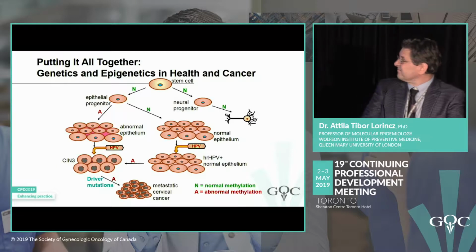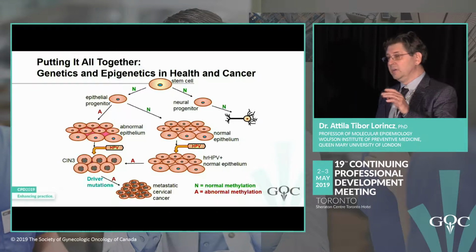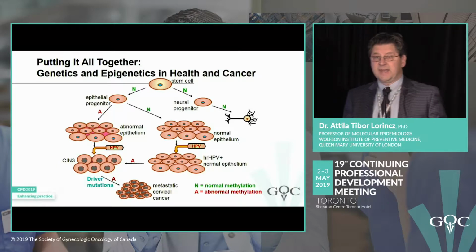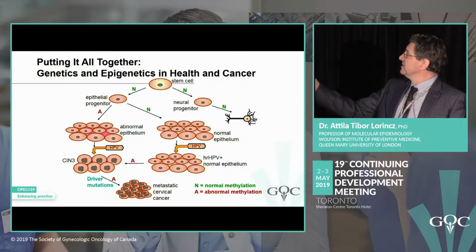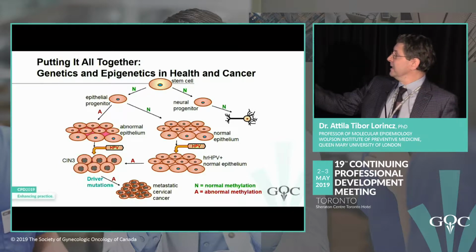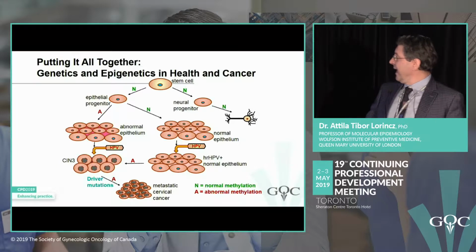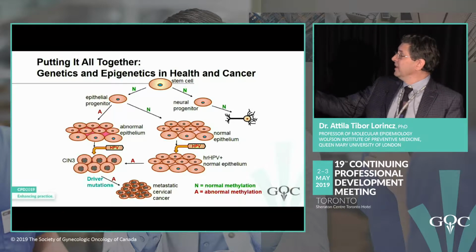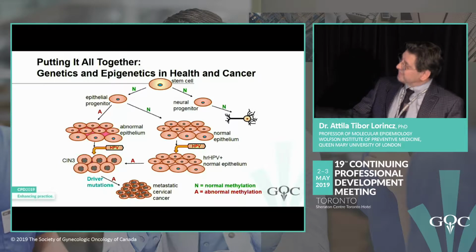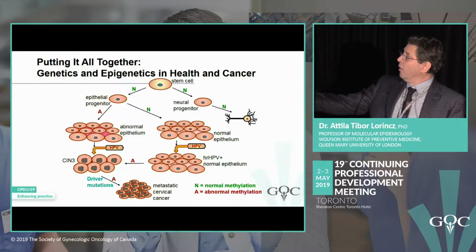So putting it all together, genetics and epigenetics, of course, our entire bodies are patterned from a single fertilized cell, and it really isn't entirely an epigenetic event. What happens is you have different regions silenced for efficiency, and for example, neural cells come from the same stem cells that epithelial cells come from. And if you think about just abnormal events shown in red and a normal epigenetic event shown in green, there are two possible states when you start leading up to CIN, which is a normal epithelium that is infected with an HPV, or an epigenetically abnormal epithelium that is infected by HPV.